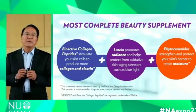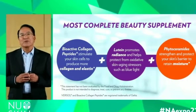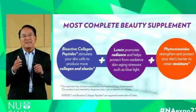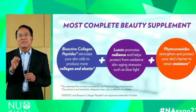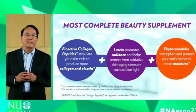It is important, and in a few minutes I'll let you in on a secret about why we chose lutein, because I think you'll agree with me that, based on the scientific evidence we have obtained with this particular antioxidant, it delivers really important benefits to the skin. In fact, just as much as the collagen ingredient does.